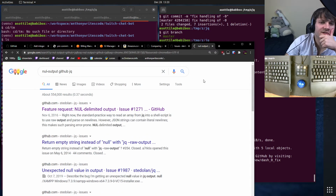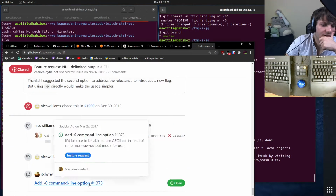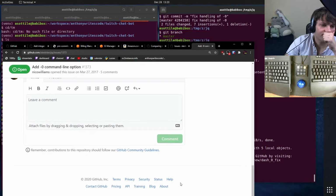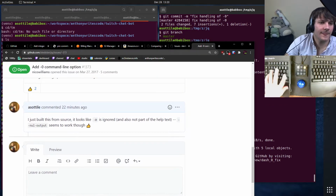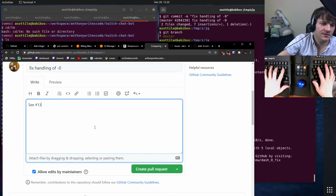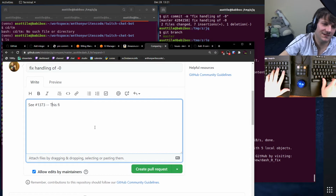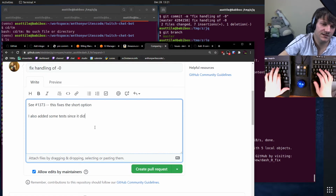Yeah, it's at the bottom of this. 1373. C1373. This fixes the short option. I also added some tests since it didn't look like there were any for -0 or for additional output.